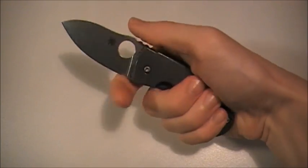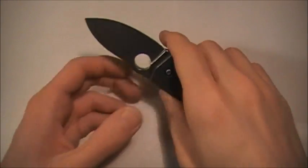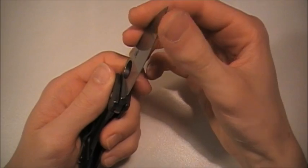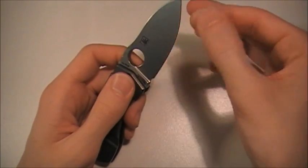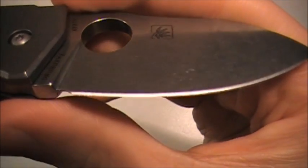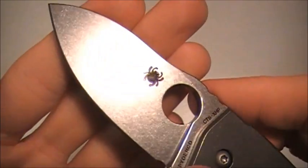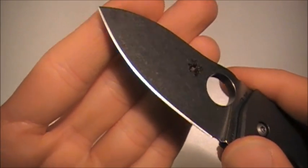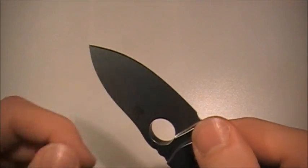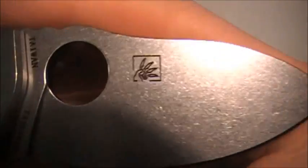Here's a good shot of it in my hand. Very generous amount of knife. I'm really anxious to try the CTS XHP steel. Wow, the edge right out of the box seems pretty scary. Let's take a look at that. Nice and even. I've had a lot of Spideys in the past that have uneven grinds for the edge. Even though they're incredibly sharp, they're kind of uneven. This one seems to be pretty dang even.